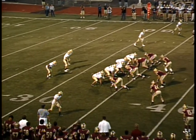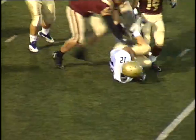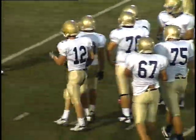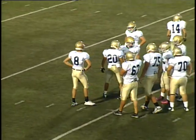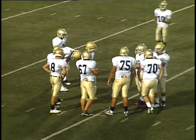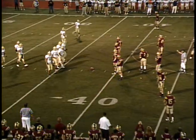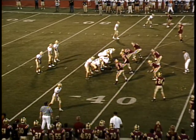2nd and 2. Linebackers coming. Watts cuts back to where that linebacker had vacated, and he picks up the first down. 3 yards on the first down for Watts. Now Skyview maybe getting some going, picking up the first down, trailing 14-0. See if the turnover gave a little bit of a boost to the offense.